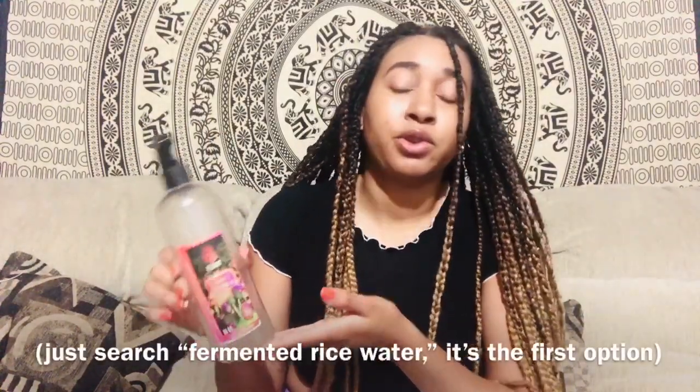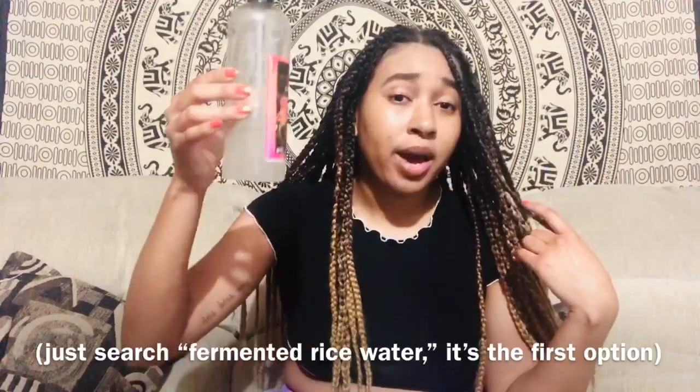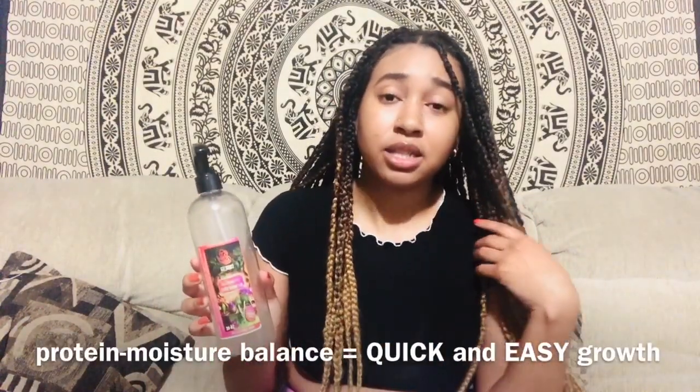This one, however, I bought on Amazon. It's $16 for 32 ounces. It lasts quite a while and it stays fresh as long as it's refrigerated. So the function of rice water is to add protein back into your hair that's lost through relaxation and things like that. So I like to add this either in the shower or before my leave-in conditioner once I'm getting out of the shower.